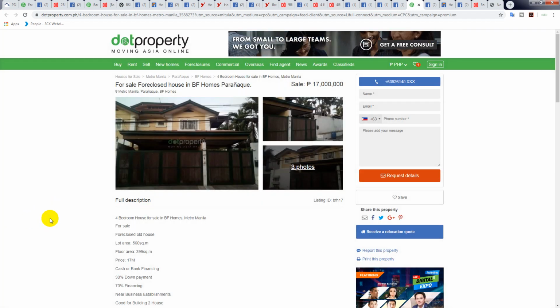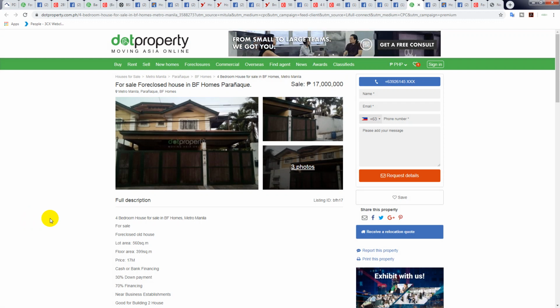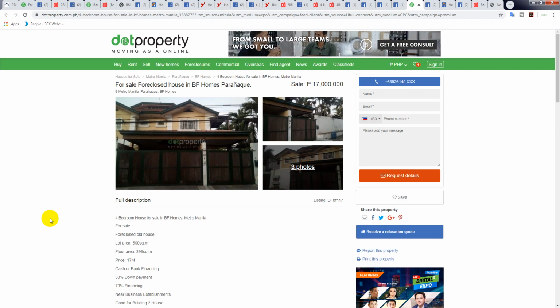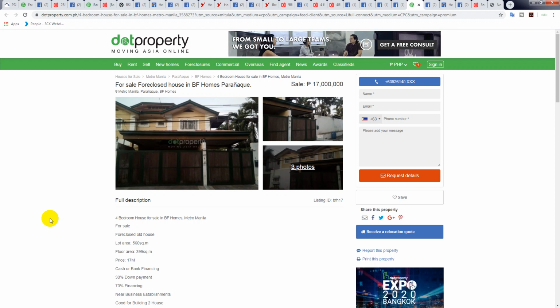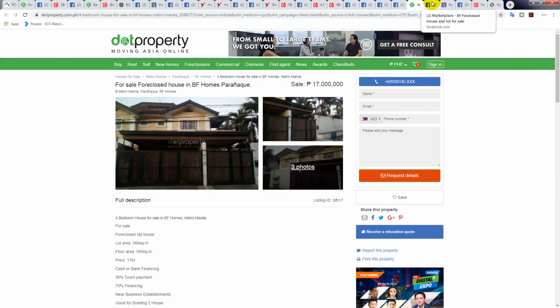I'd love to have a block size like that, just a little bungalow house built on half of the lot, and the other half just to have free for a garden or a pool or something. Preferably just a garden for the dogs to run around, or maybe a tree house for your kids to climb and play in.